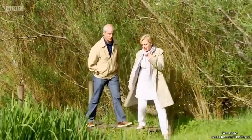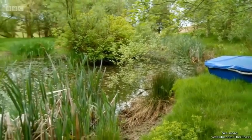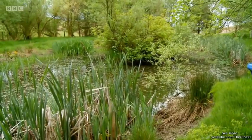I don't think you get many fish in here, then. No. Would you? It's too reedy. You could put stuff in here. It's lovely, isn't it? It's really nice.